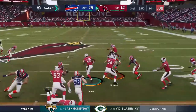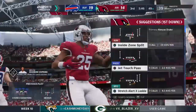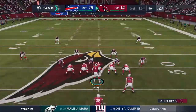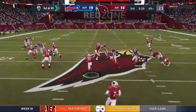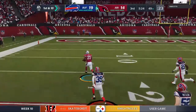A handoff out of the pistol. It's Drake. And getting this just shy of midfield. They'll spot it at the 49. 15 yards on the play. First down. Back-to-back good plays have him on the move on first down. Now Drake. He's got the first down and more inside the 40.